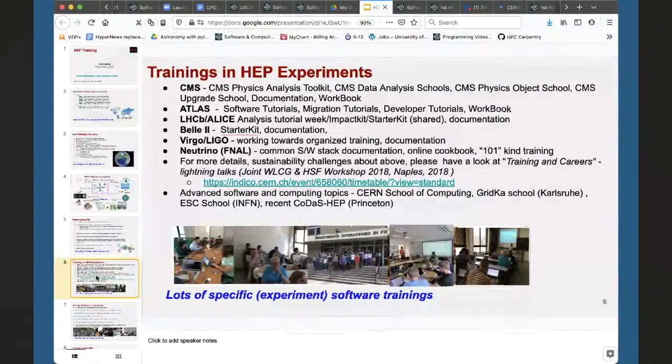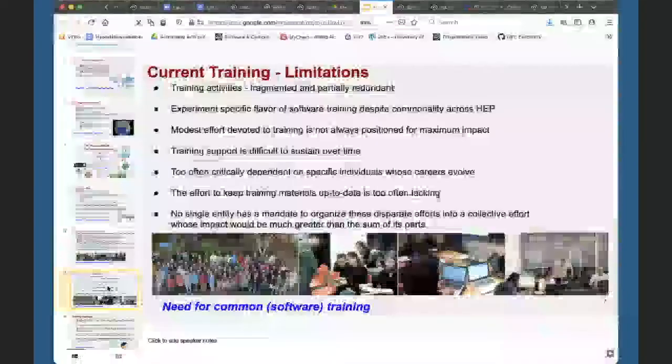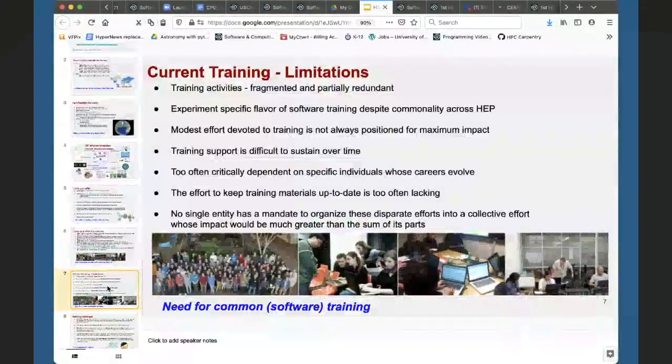And there are also some trainings that exist in general, besides experiment specific, like CERN School of Computing, GridKa School, and recently the CoDaS-HEP School that has been happening at Princeton for the past 2 years. So there are things that exist, and it's not that we are starting from scratch. So that's very important. But some of these trainings are very experiment specific, which is very natural. However, since we may have a lot of things in common, it's important that we look at the need for common software training, which I mentioned here.